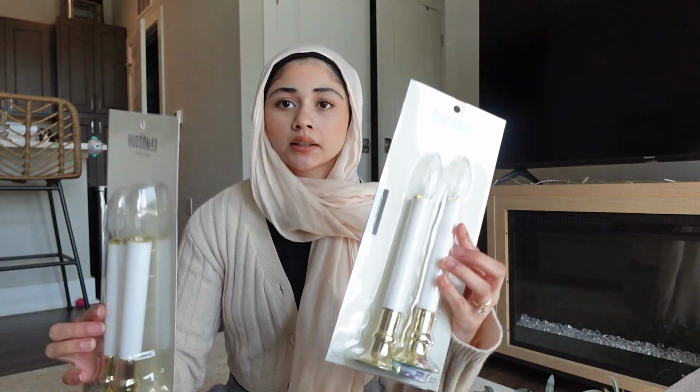I got these olive branch bush things. I know this isn't necessarily Ramadan related, but it's Palestine related, and I just felt like it'll look really nice. Also got 2 of these candlestick things. This is from last year.